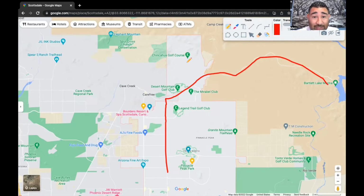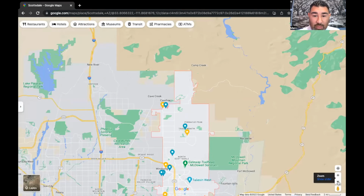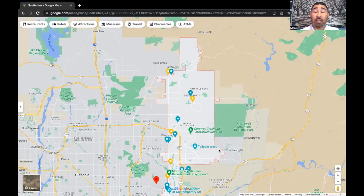Okay, so as I zoomed out, you're going to be able to see more golf courses. That's the common theme of Scottsdale: if you like to golf, you're not going to have any shortage of golf opportunities. There's an amazing resort up here called the Boulders. The Arizona Fine Art Expo is right in this area as well. So, okay, guys, in Scottsdale the common theme is going to be leisure, golf, outdoors, entertainment, and fine dining. You're going to find that throughout Scottsdale. If you're coming to the Scottsdale area, there's not going to be any shortage of that.